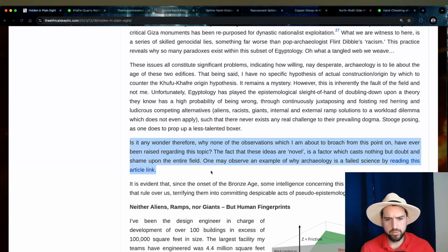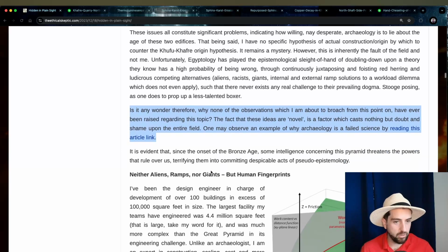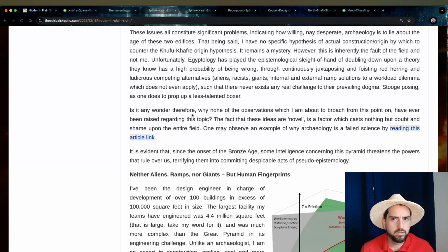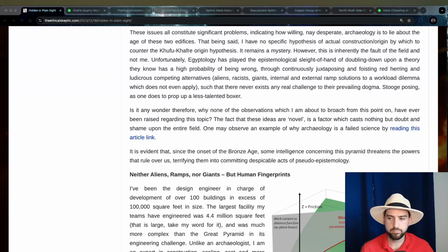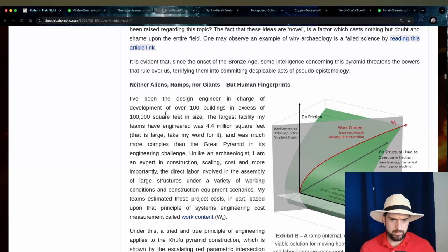Is it any wonder, therefore, why none of the observations which I'm about to broach from this point on have ever been raised regarding this topic? The fact that these ideas are novel is a factor which casts nothing but doubt and shame upon the entire field. One may observe an example of why archaeology is a failed science by reading this article. Okay, his Twitter page. It is evident that since the onset of the Bronze Age, some intelligence concerning this pyramid threatens the powers that rule over us, terrifying them into committing despicable acts of pseudo-epistemology. Neither aliens, ramps, nor giants, but human fingerprints.